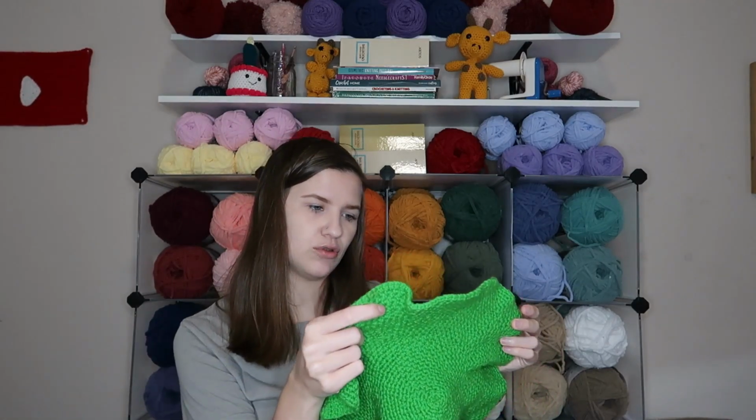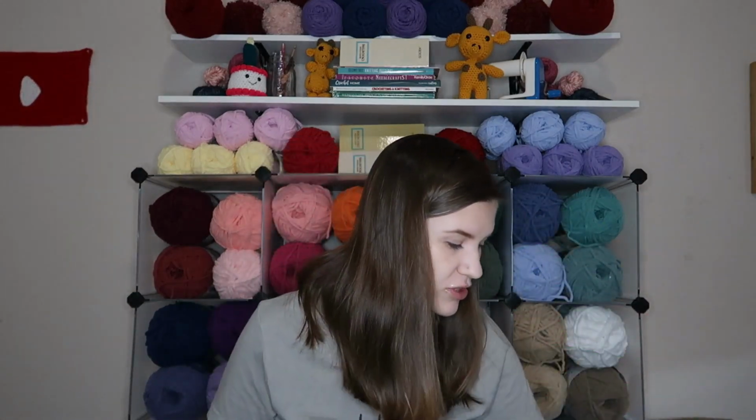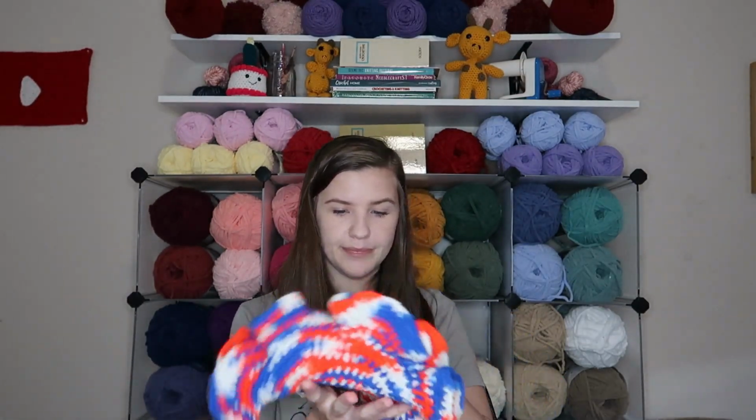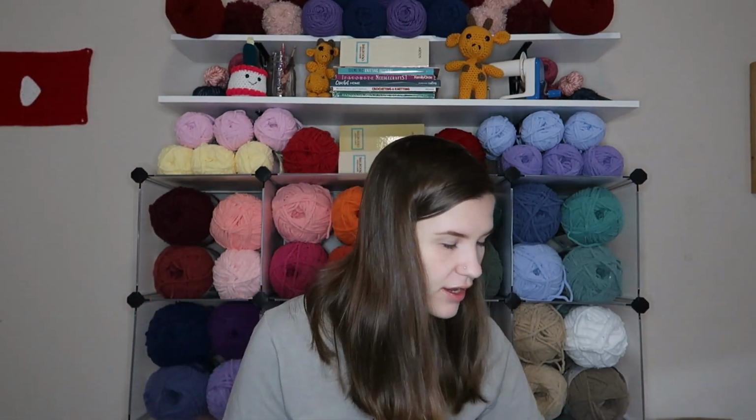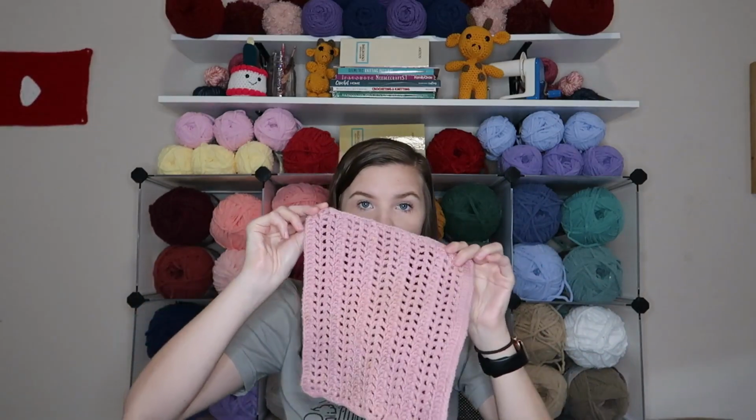So my mom wasn't actually sure if my grandma made this one because my grandma was never a very big fan of green, especially this bright of a green. But I don't know. It's in with all of her stuff, so I'm pretty sure she probably did make it. But that is these 2, and then all of the next stuff is dishcloths or dish towels. So here's some different ones, just different stitches.